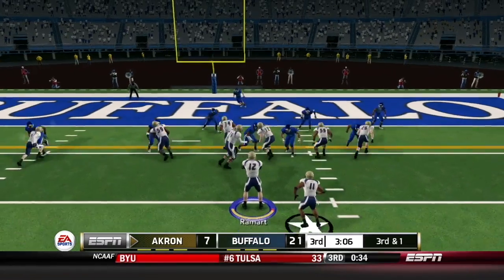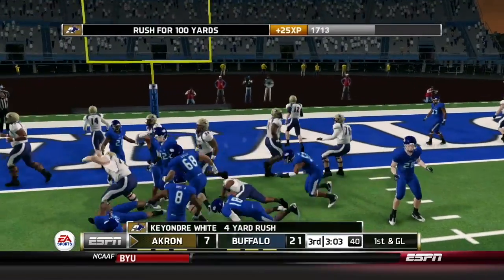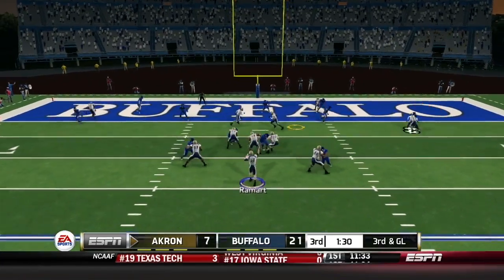Later on, it would be a 3rd and 1. The give goes to White. White looked like he was going to be stopped short, but second effort will get him the first down on a gain of 4. That'll set up a 3rd down and goal later on.